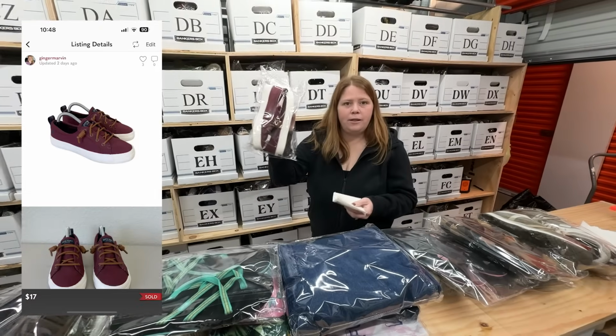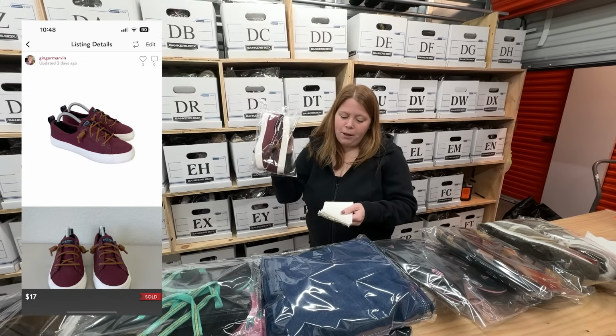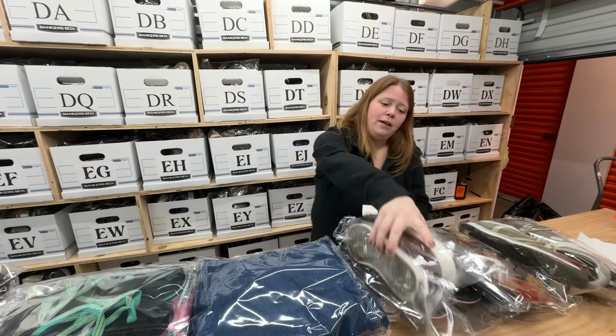Are some Sperry's. They are small size women's 5.5, so I think these took a while to sell. But I bought them for $5. They sold for $17 with discount shipping. So I'm probably just about doubling my money. Not great.